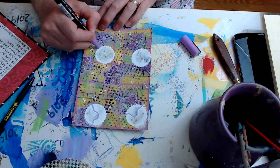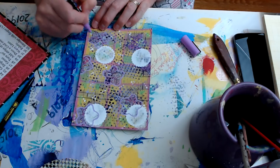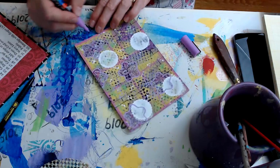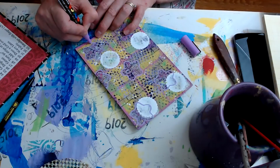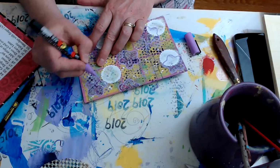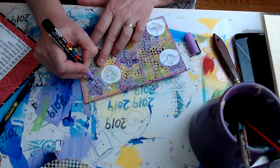Oh, that didn't do. This is kind of just blending into the background on me. I bet I could see it better in the daylight. Why am I having such a dickens of a time seeing the edge of that thing?